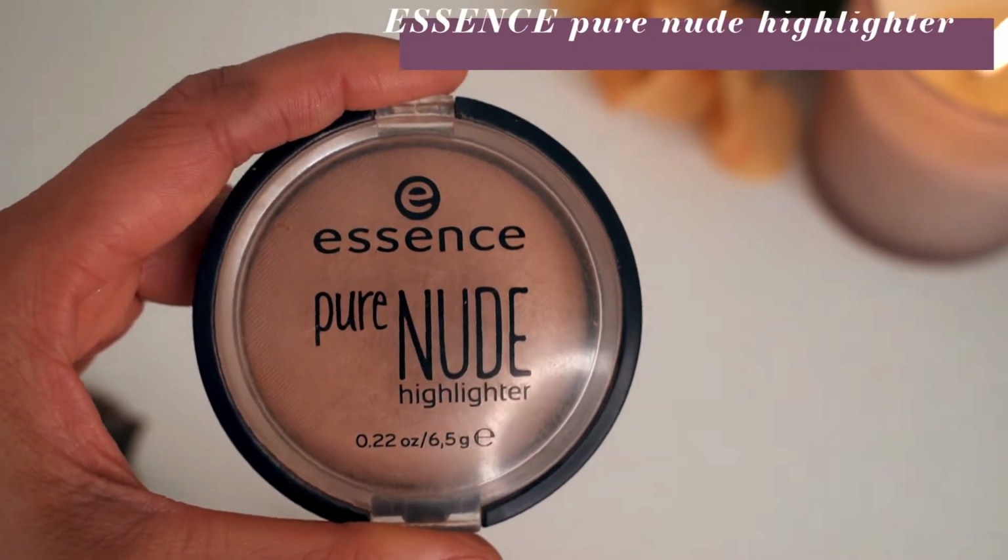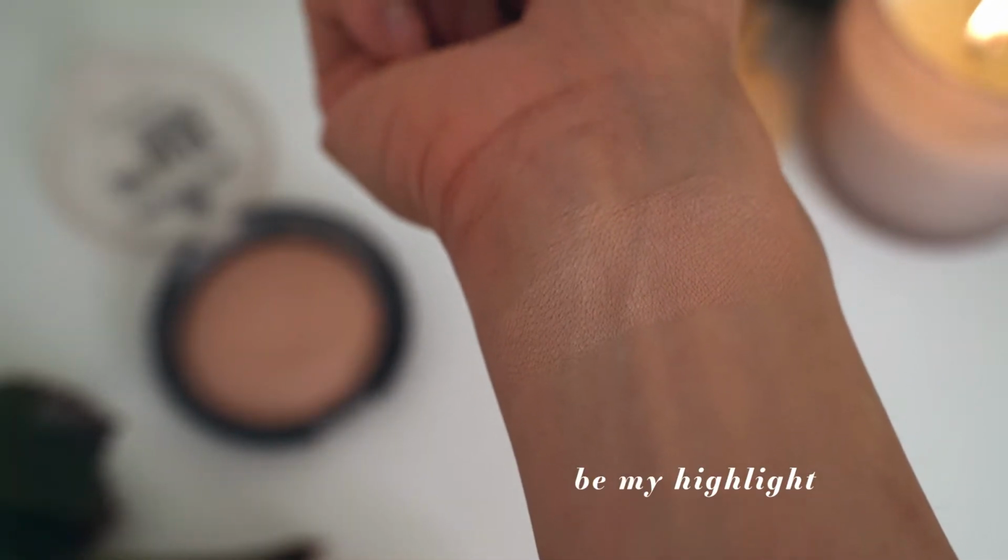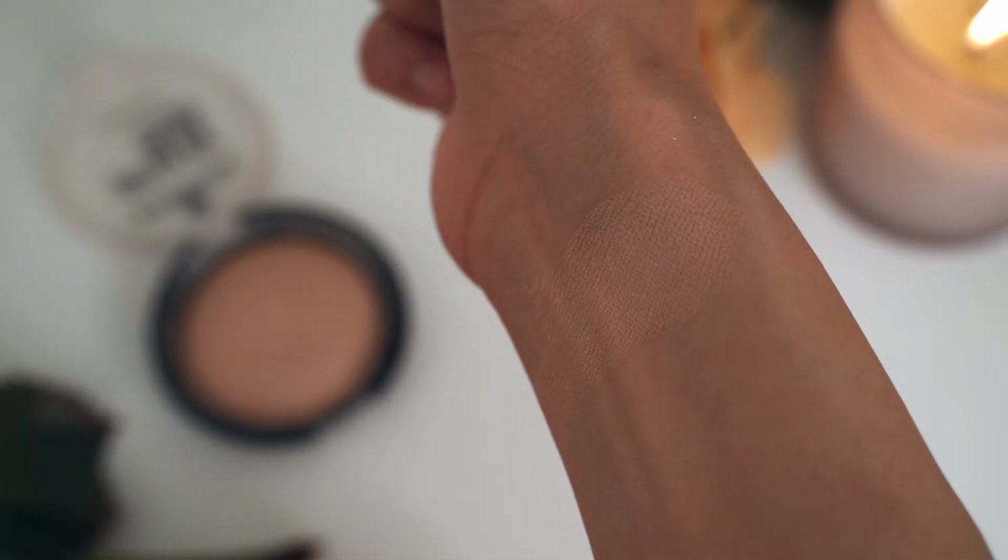For highlighter, I'll be using this Essence Pure Nude highlighter. I love this highlighter because it really adds a nice soft glow to your face. And then I do tops of cheeks and brow bone. I really don't see the point in buying expensive makeup because it's so hard to use up. It is so hard to use up makeup. I just prefer spending more money on skincare.